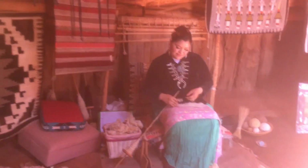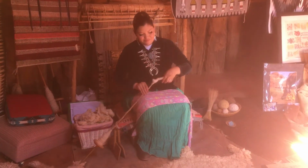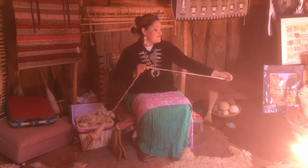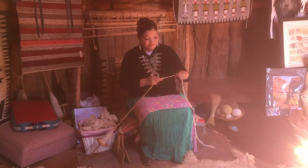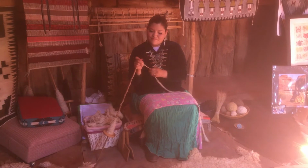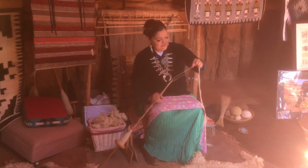Oh. Here comes the magic portion. This is the magic. No knots. It's just blended together. And then it'll be spun into the yarn. So that's how all the rugs in this room are started from this process.